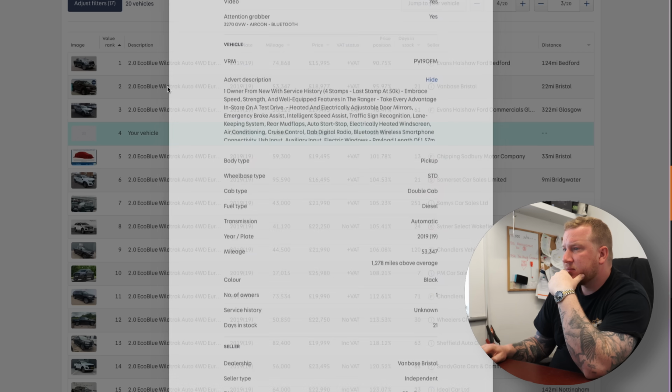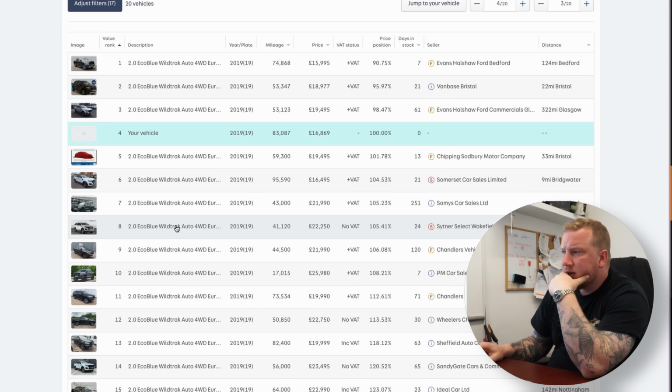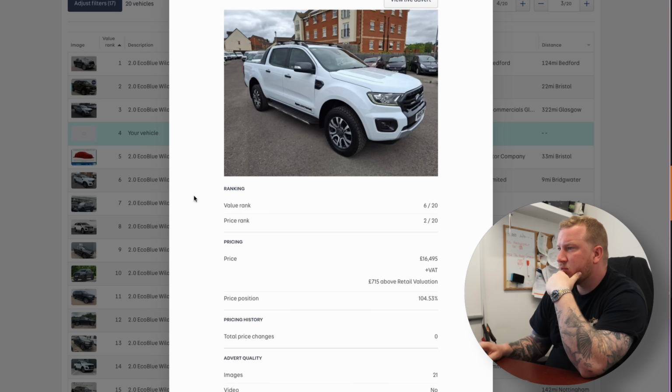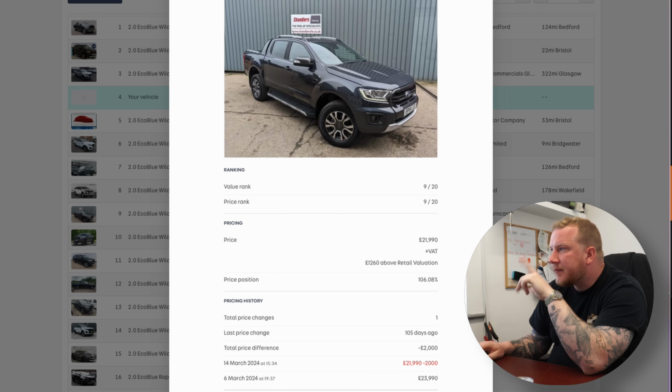So we will see. All these other ones, obviously, if we look at the one that's, what have we got? 22 miles away from Van Base, standard. And I noticed another one really close, 9 miles away in Bridgwater at Somerset Cars, standard. Boring. Probably more sensible, but yeah, they're all standard.